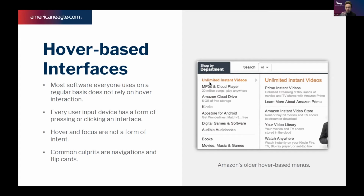That's why I animated for just a brief second the older menu for Amazon that was hover-based. And everyone references it and goes like, well, they do hover. And I was like, well, keep in mind, they also had to do a lot of work to even get that to work, because hover is not really, again, a form of intent.